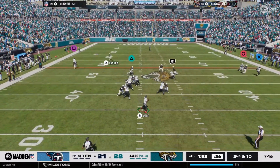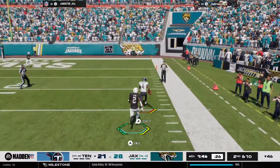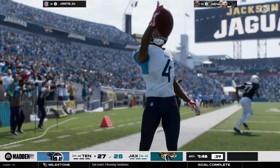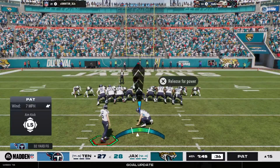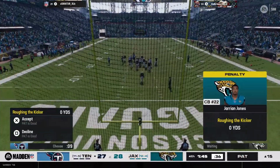They'll look to throw. Eluding the pressure right. He hits his target, Lockett. And into the end zone for a Tennessee touchdown. Tyler Lockett with career touchdown number 70. And the Titans are an extra point away from tying this game here in the final minutes.